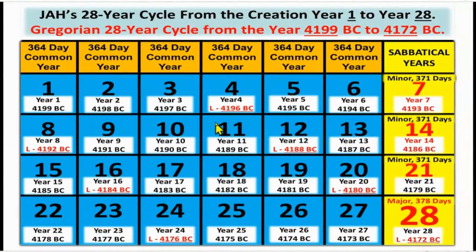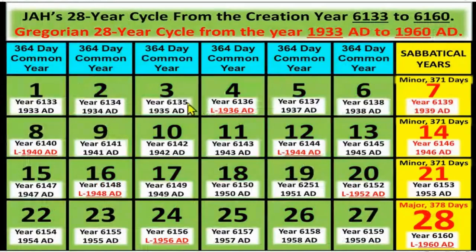Like, look, for example, this is JAH's 28-year cycle from creation, or year 1 to 28, the 28-year cycle here, which is the year 4199 BC to 4172 BC. We have the equivalent. Year 1 is 4199, and as you go through, we have all the equivalents. Even if you're going to deal with leap years, we record their leap years, even though the Gregorian calendar never even existed back then at all, but we're able to project it onto JAH's Almanac because it's a perfect 28-year cycle. And we can go with this cycle.